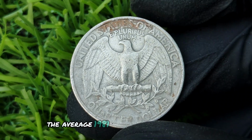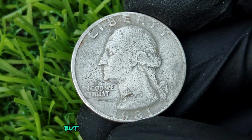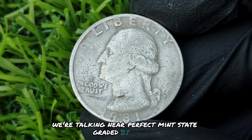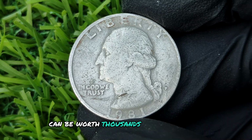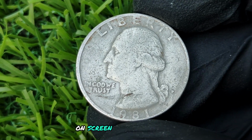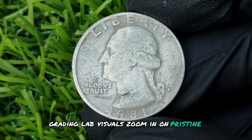But as always in coin collecting, it's not just about the year or the mint mark, it's about the details. The average 1981 P quarter is worth just 25 cents. But one in exceptional condition, we're talking near-perfect mint state, graded by experts, can be worth thousands and in one case, over $1 million.